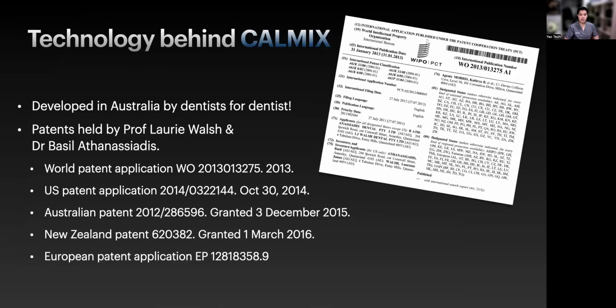The technology behind CALMIX has been patented in Australia and around the world, and it was developed right in our own backyard. It was developed by Australian dentists, in this case Professor Laurie Walsh and Dr. Basil Athanasiadis. Where I come in is that I did a lot of the lab research as a research student under Professor Laurie Walsh, and that's how I got involved with this medicament.